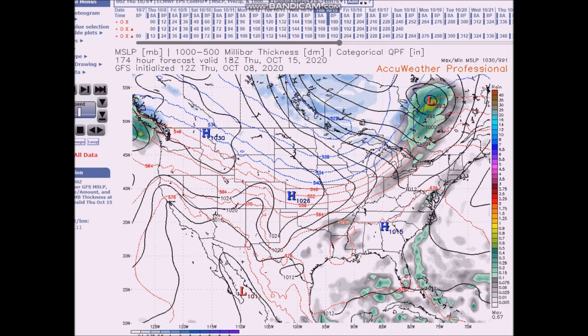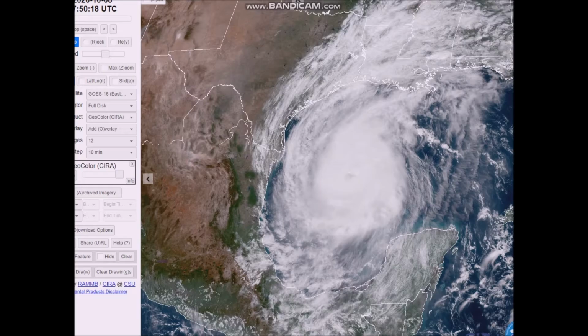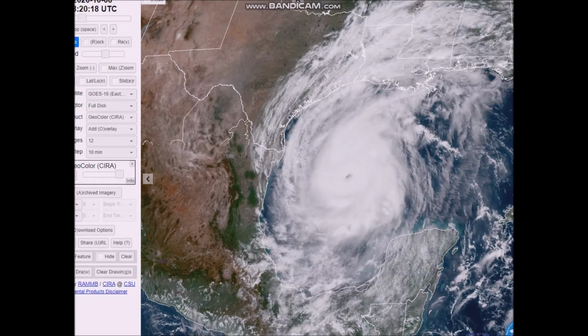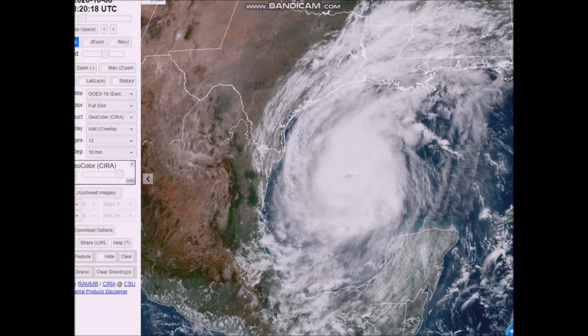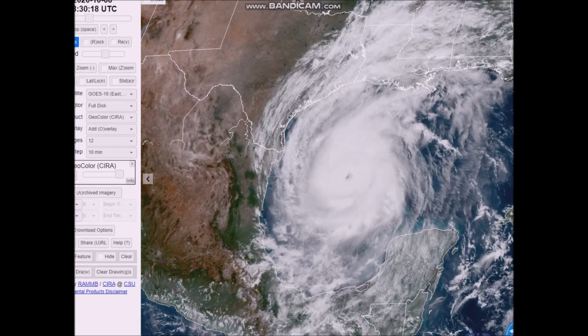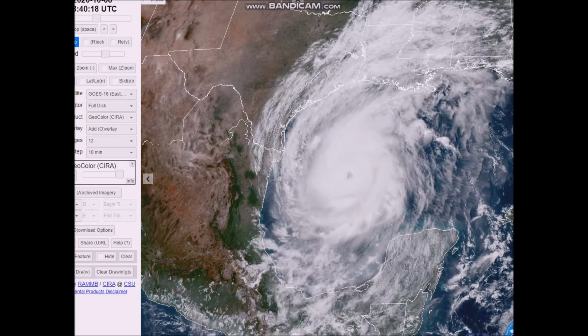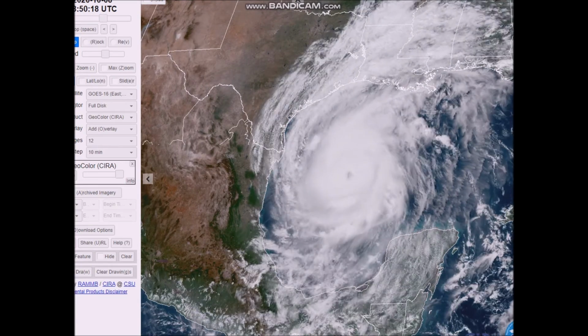We'll take a look at the satellite picture. You start seeing now there's an eye, and you can look at this frame right here. Right where the pointer is, you can see overshooting tops of storms starting to circle around the system. That's a sign of strengthening.